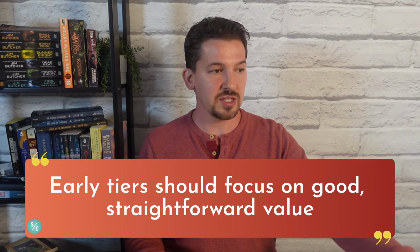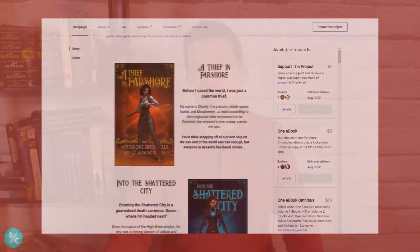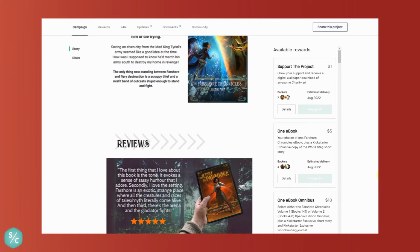Your early tiers are your more directly transactional tiers. That's where you want to make sure that the dollar value you set for your tier is pretty appropriate to, roughly speaking, what people would expect to see on retailers. So if you're doing a campaign for a single book or for a book bundle, you can add assets to your tiers to make them more valuable. But for those early tiers, you don't want someone to go, oh my gosh, $30 for an ebook? I'm not paying $30 for an ebook, and then they don't look at anything else. So make sure that your introductory tiers are a place where people who just want to get your thing can get it without too much fuss.